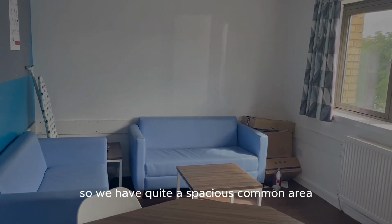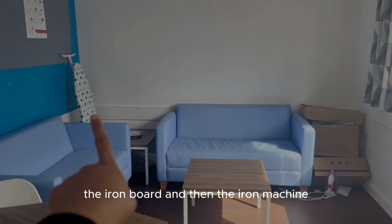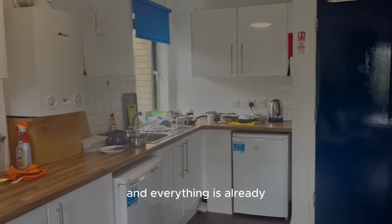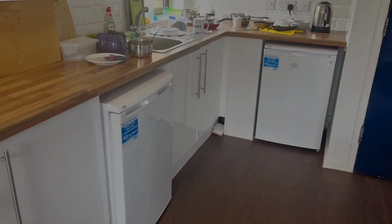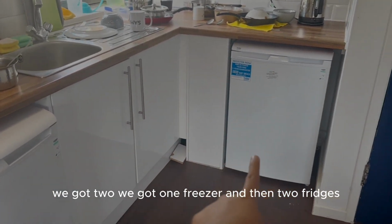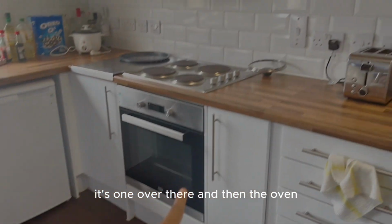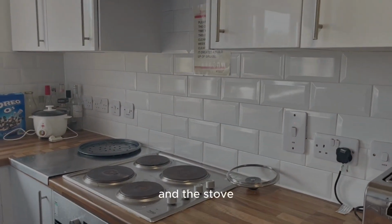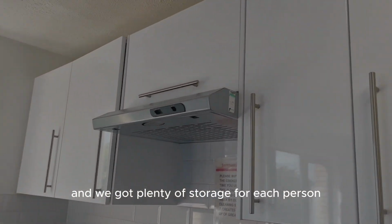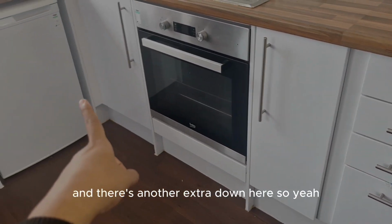A spacious common area, and they also got the iron board and the iron. And I think it is already gifting in here. We got one freezer and two fridges. There's one over there, and then the oven and the stove. And we got plenty of storage for each person, so you don't need to worry. And there's another extra one down here.